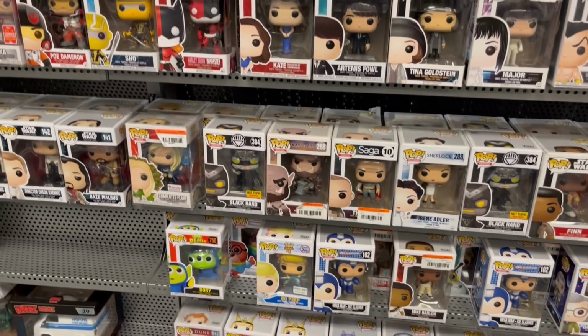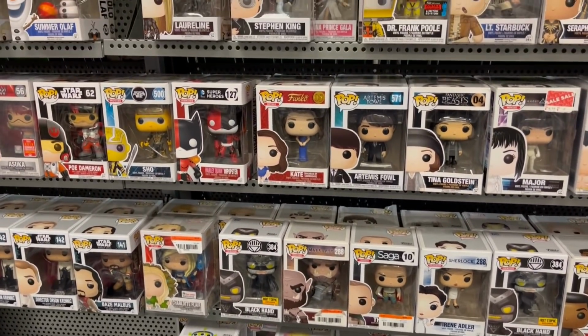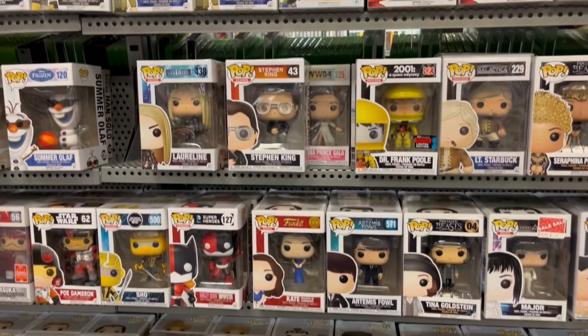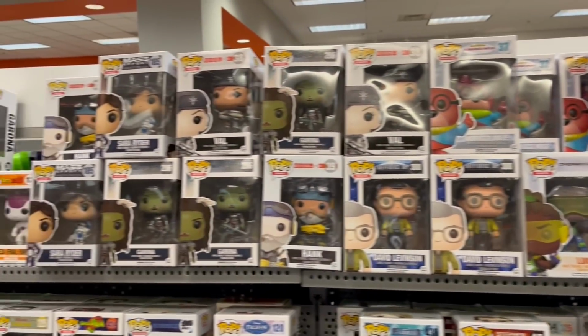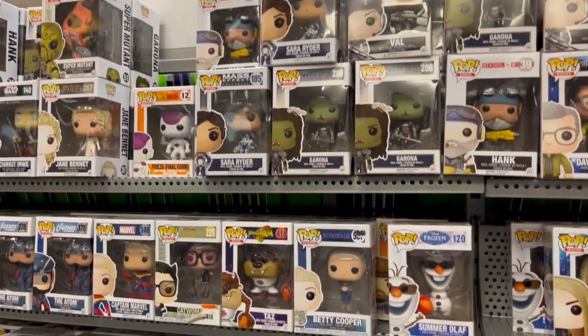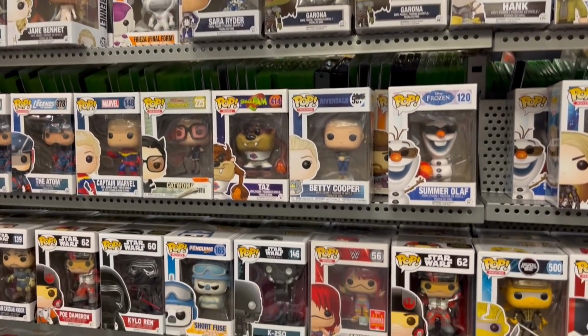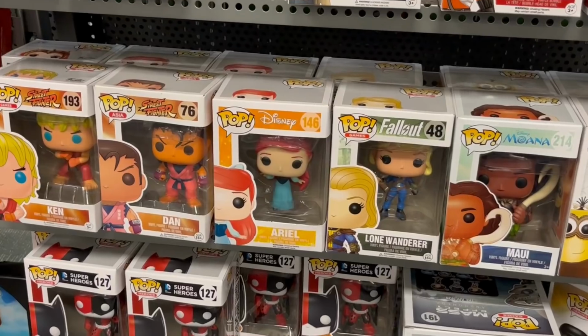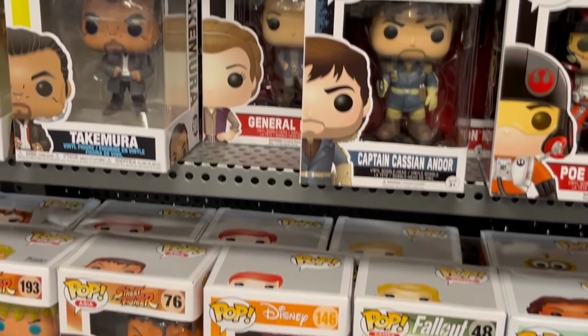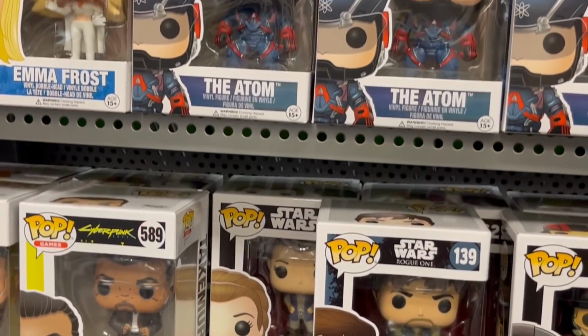Some of the Popsters, those are a little bit older. I think those were 2016, if I remember correctly. That Summer Olaf is actually a 2015 pop. So cute. They had a lot of old stuff here. I was kind of surprised how much old stuff they had mixed in. And then, like I said before, not a lot of newer stuff mixed in as well. Maui. That was a little bit of an older Ariel, a couple years old, I think.